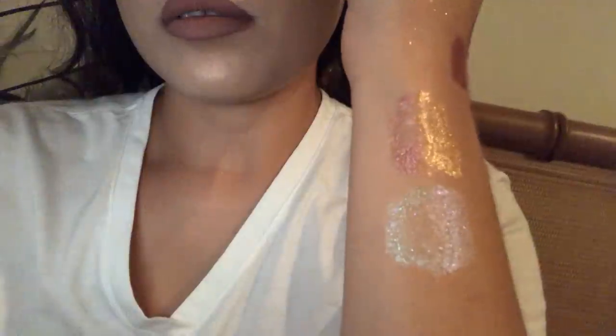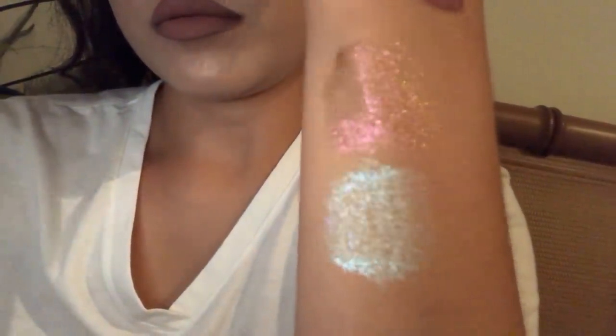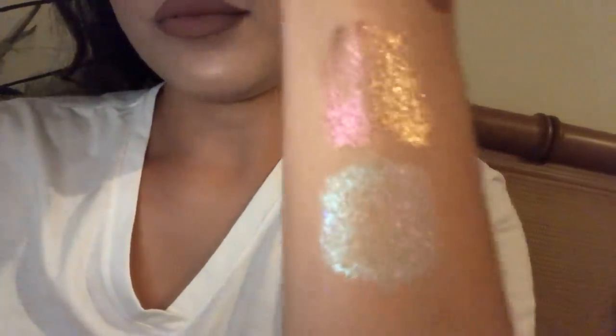Admiral, I don't know. It's so pretty. Like, this looks gold from here and this looks blue, but then I see the purple in this one and I see the pinks in this one. You see how it changes colors? Look, you see how it shifts? It's so crazy. So that is all the stuff I have.